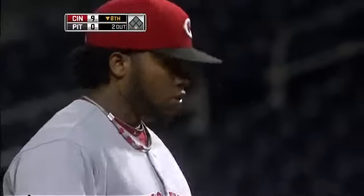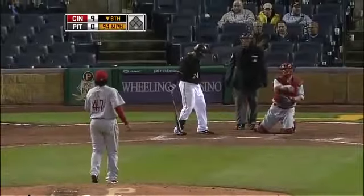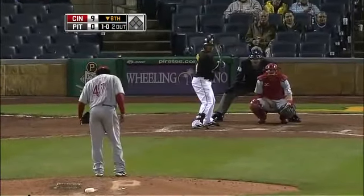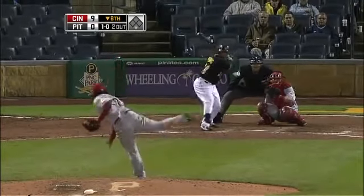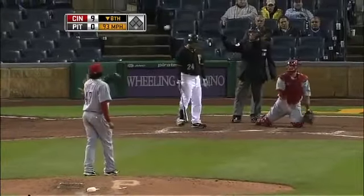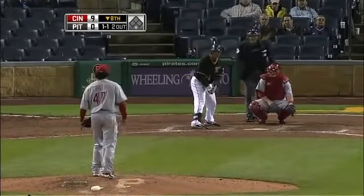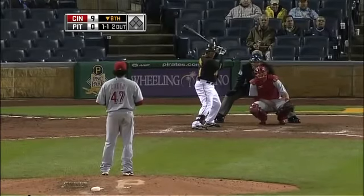Easily the longest outing of the year for Cueto. You wonder if Dusty will let him run the table. He's not had a complete game, as we've said, his first two years. His longest start before tonight, eight innings last May 3rd, 2009, here at PNC Park. May 3rd, last year against the Buccos, he went eight. Third full season in the major leagues. Very impressive work tonight.